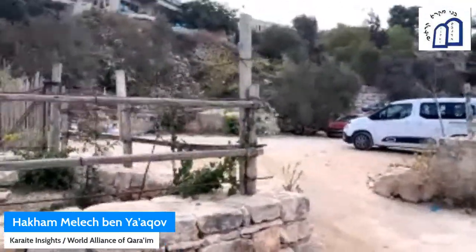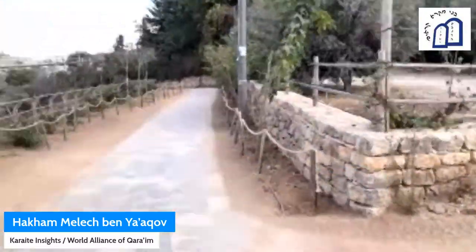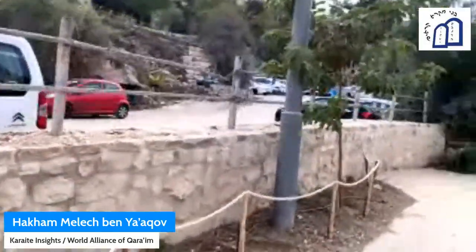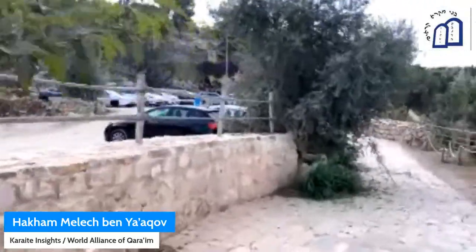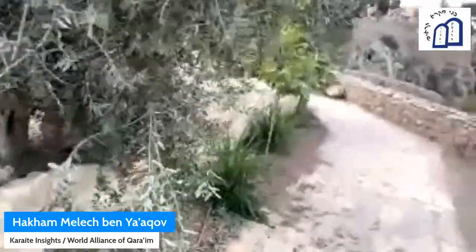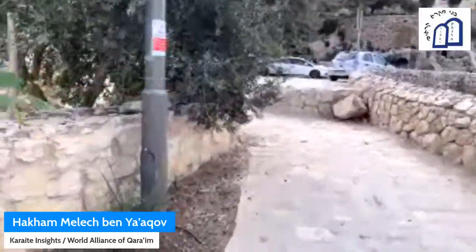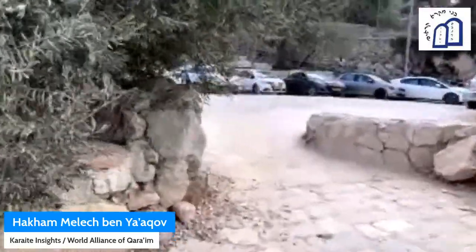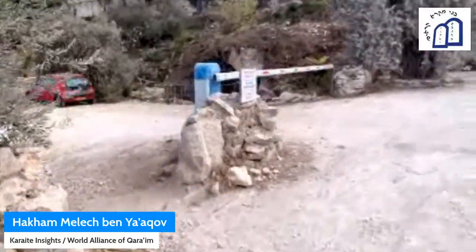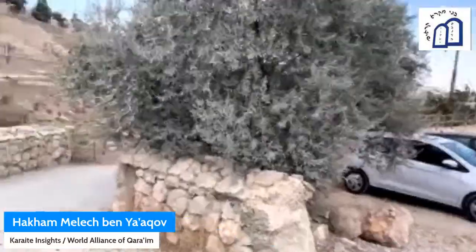Okay, let's see if we can get to the bridge. Maybe there. That looks promising. It definitely would help if they had more signage, but that's okay. It's all good. We're enjoying our nice walk around Jerusalem, right outside the old city. Huh. A little bit stumped. I think this is where we were before. Oh, shoot.